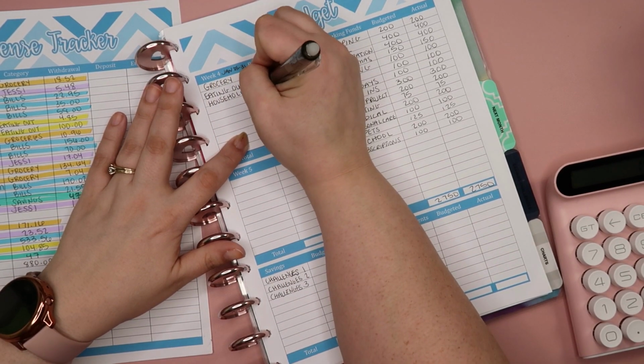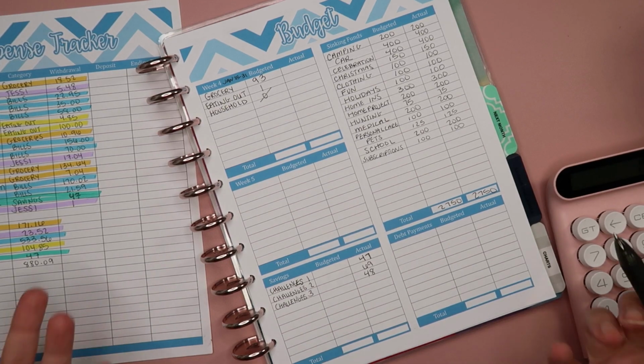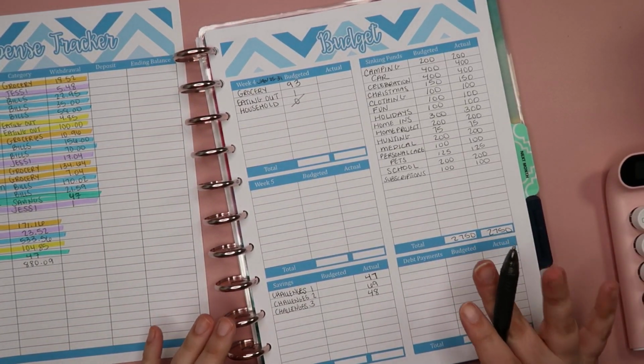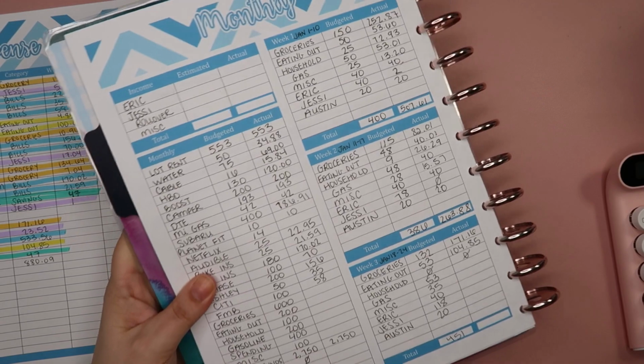But we know for week 4 that our household budget is $0. We're not going to spend anything else for household till the new month starts, hopefully. Now, if we run out of toilet paper, I'm not going to go without toilet paper, so we'll just be over budget in that category. But I think we're pretty well stocked on everything, so hopefully we'll make it through to the end of the month without spending in that category.